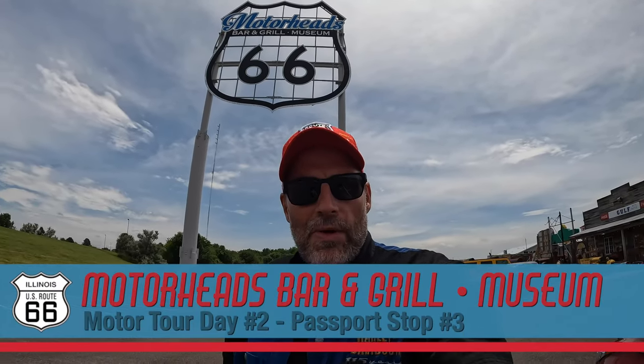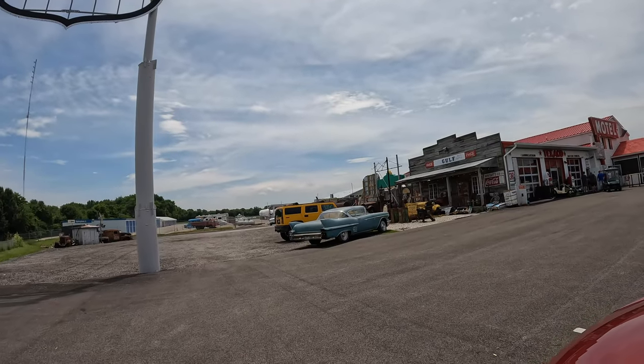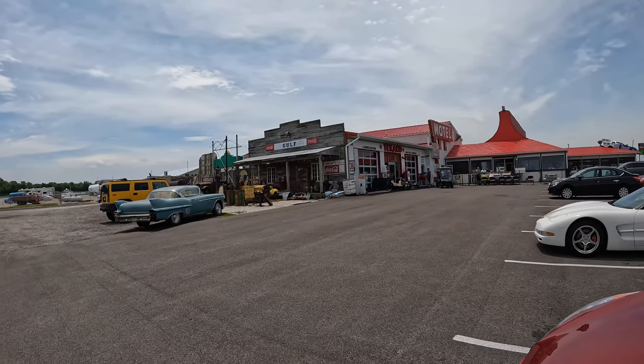Okay, so we made our way to lunch, which today's lunch was at Motorheads. Looks like they got a lot of stuff to look at here. Old vehicles, bunch of old signs, some cool stuff on the inside.